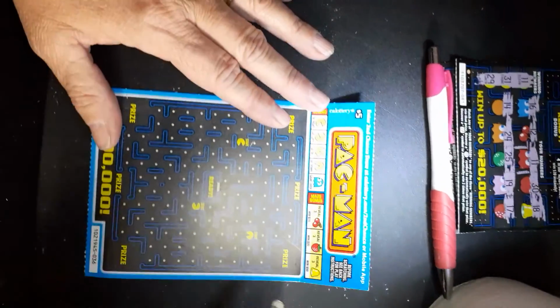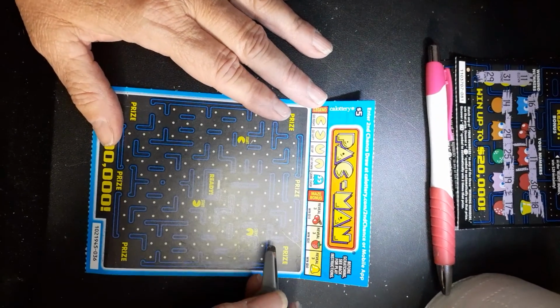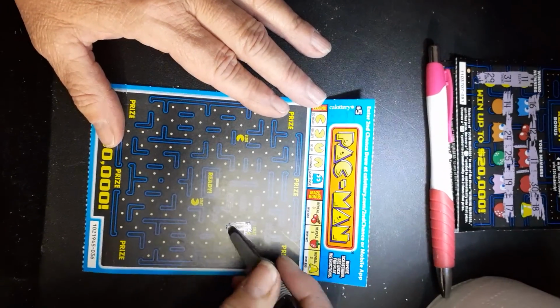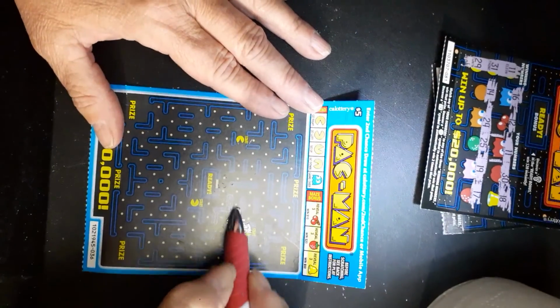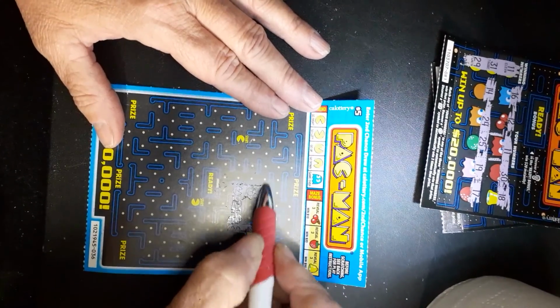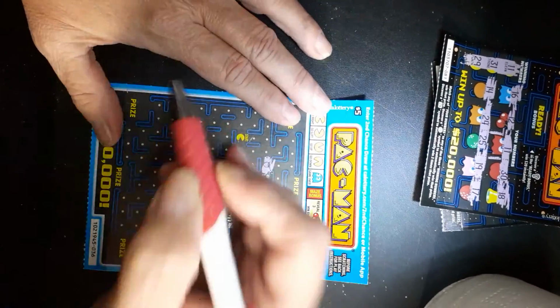So I checked my tickets just to let you know, and little did I know I had a $20 winner. So let's go here, start here. And it tells you the directions to go. I'm gonna use my pin because it just shows which way to go. And we're going up, up, up, and I got one strawberry.